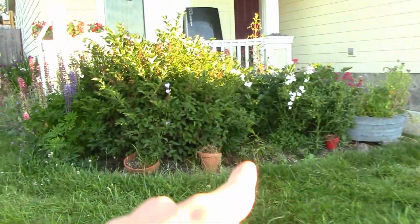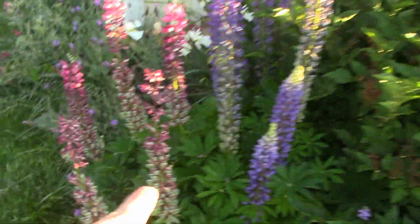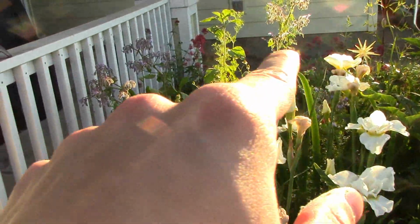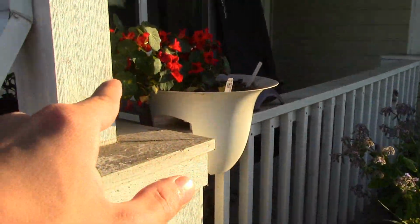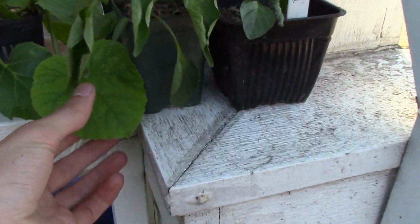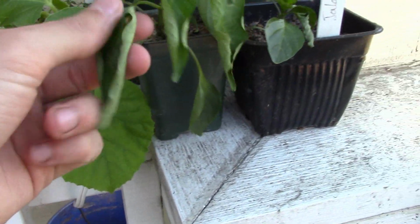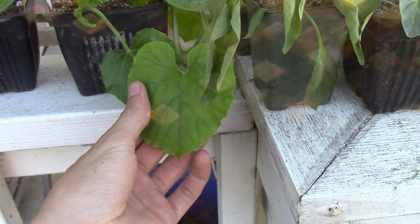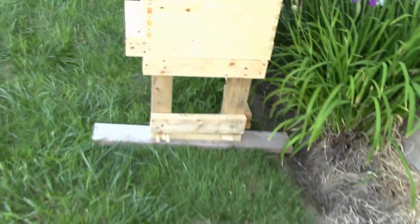Coming up here, we got a bunch of wildflowers out in front of my house. Bunches of wildflowers. More lupins that are going to seed now. Some more lavender. A bunch of borage and nasturtiums. Here are the melons that I was talking about, just getting acclimated to light. I turned off my grow setup for the year, so that's off to save energy.